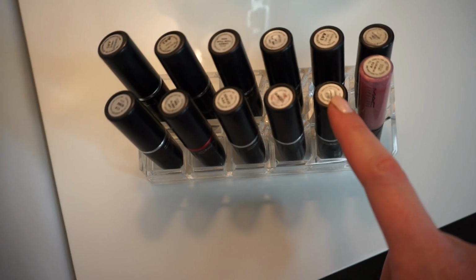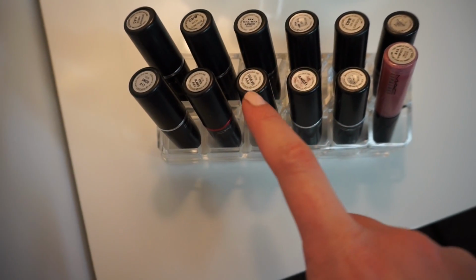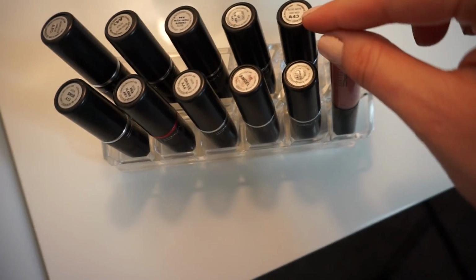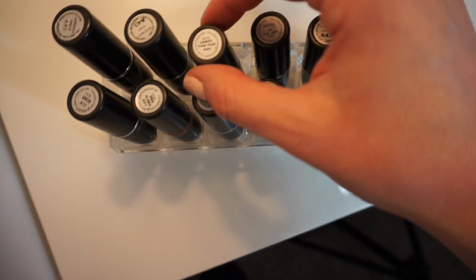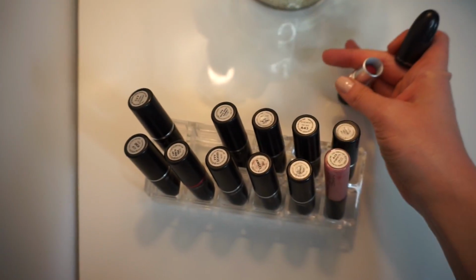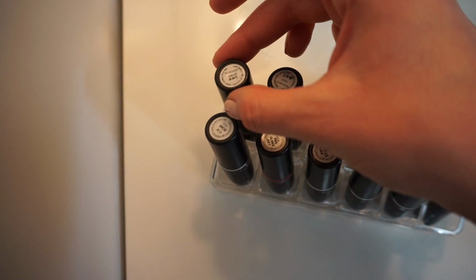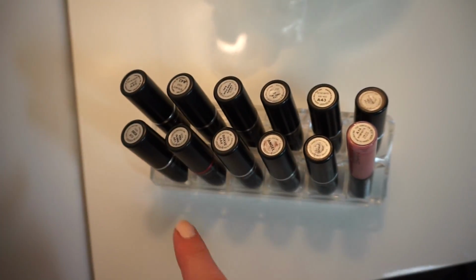First row, I have Flesh Pot, Angel, Brave, Viva Glam 2, Snob, Russian Red, Riri Woo. I have Up the Amp, Candy Yum Yum, Hoax color. It is so freaking gorgeous. It's like a nice berry color. The last one is Hang Up, so it's a nice dark color. I like to wear that in the wintertime.